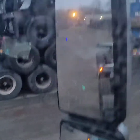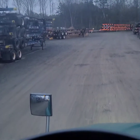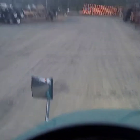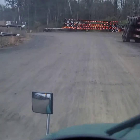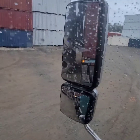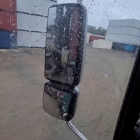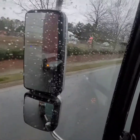Check on my lights, check on my tires, lug nuts, everything's operational. Now we are heading back to the exit to get my container loaded. Once I get my container loaded, I gotta stop at the office so I can check out. So let me get a little closer. Okay, they're loading the container. Okay, we just exited the terminal. We got our container.